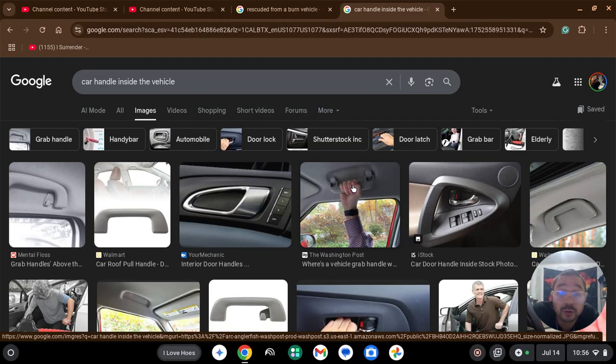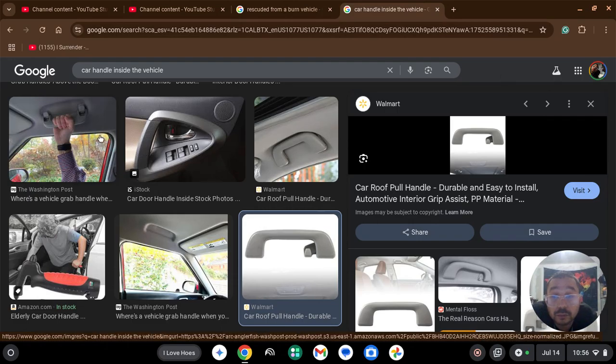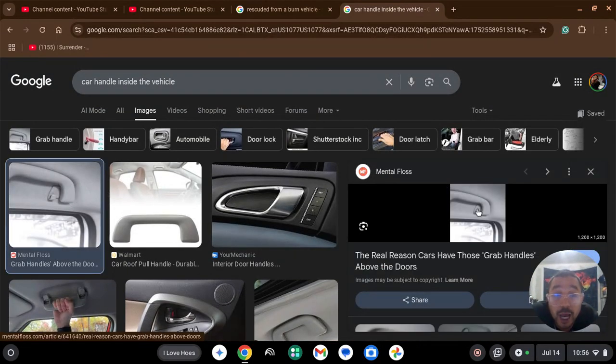Especially in newer model vehicles, since they have electrically powered windows, when they get involved in an accident and the windows are rolled up, they're unable to roll the windows down. And I don't know if they're even able to open the door. But if they're trapped in there, they will be able to quickly remove this and use it to break the window, the glass.